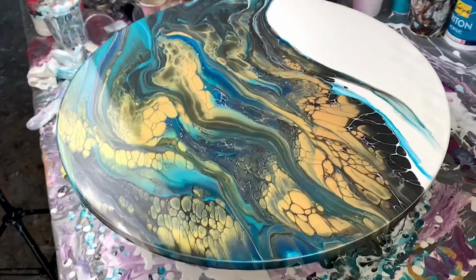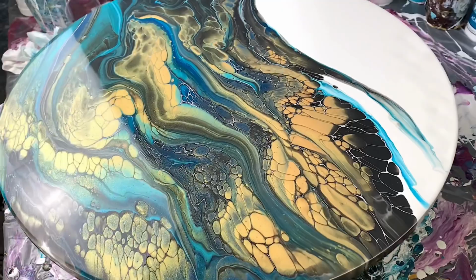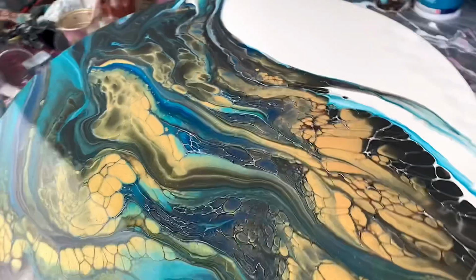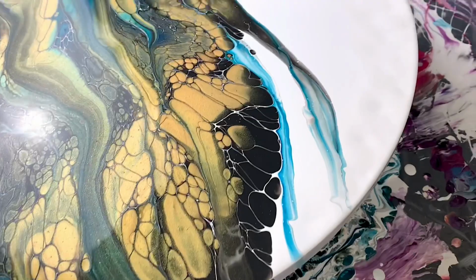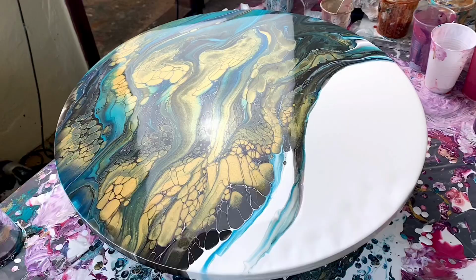And as said, it's really good to leave some negative space, especially if you want to do a tabletop or so. It gives it a more modern touch and composition. This one is obviously going to get a resin finish, and then it's really going to be amazing.